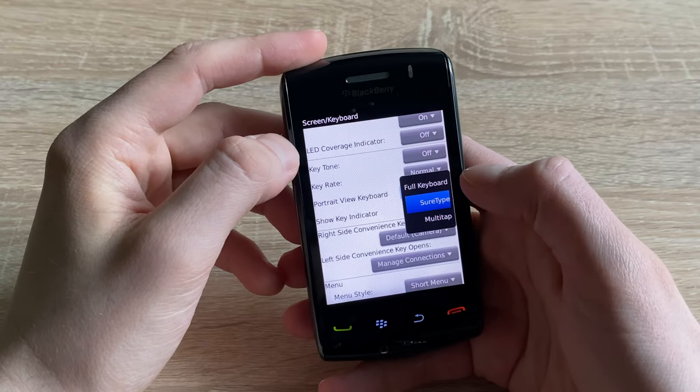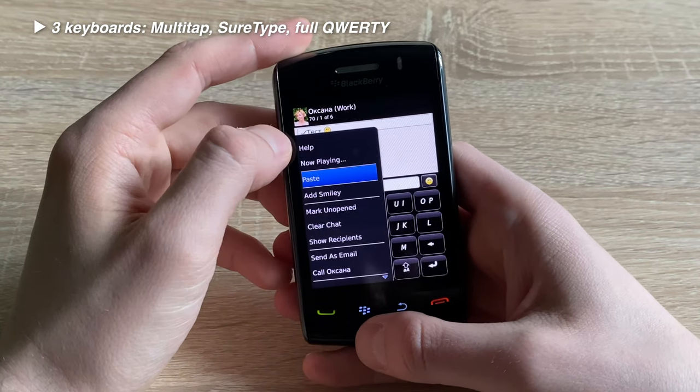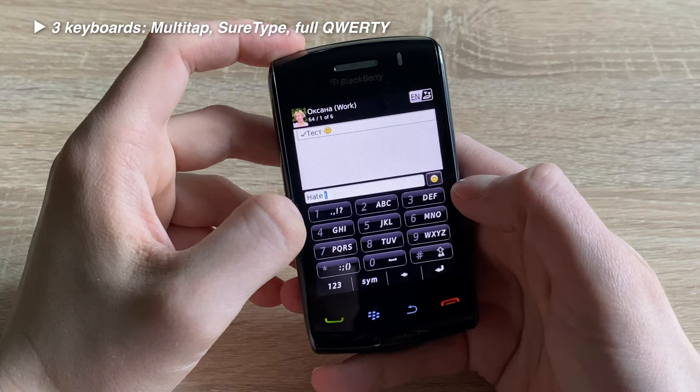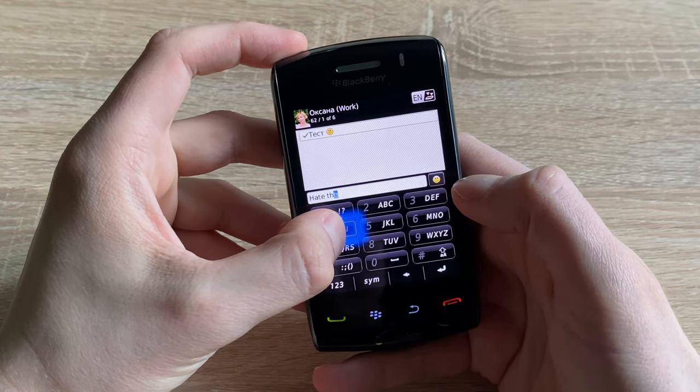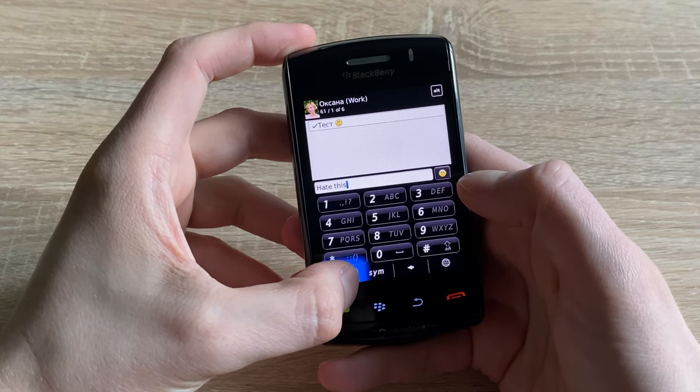Now, let's talk about keyboards. There are three of them: multi-tap, SureType, and full QWERTY for both landscape and portrait orientation. Multi-tap was maybe added for old men as it comes directly from dumb phones, but I always hated such keyboards, so it's a pass for me.